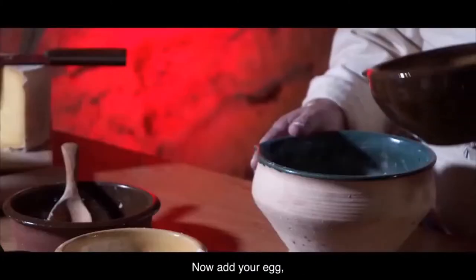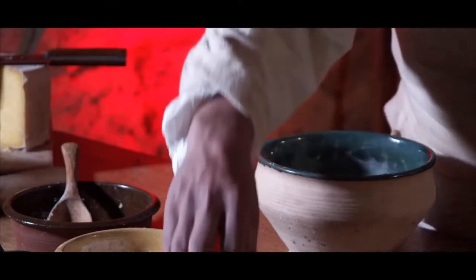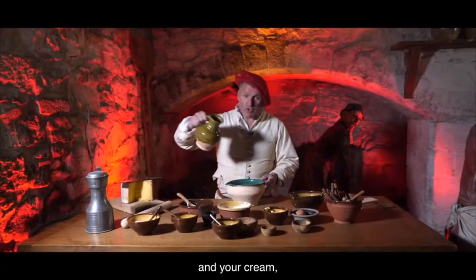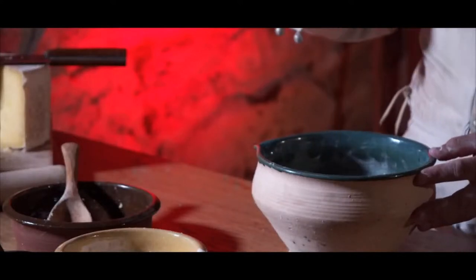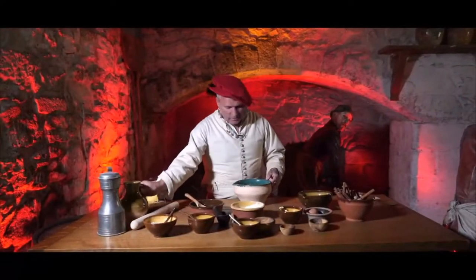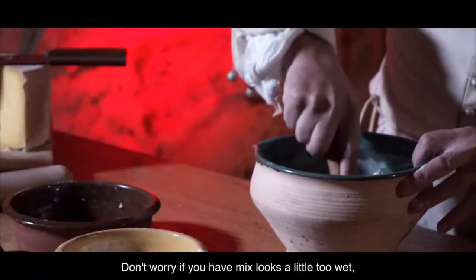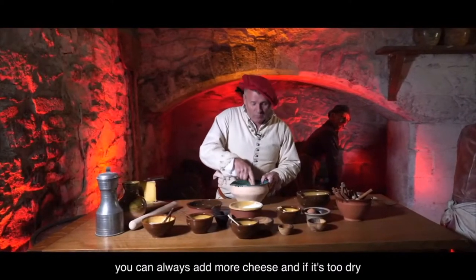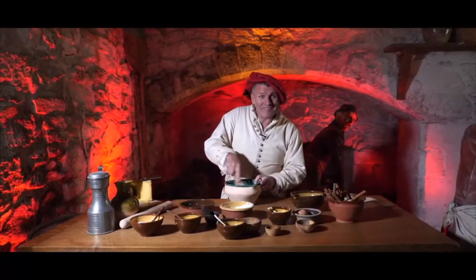Now add your egg, your butter and your cream, and then mix it all together. And don't worry if your mix looks a little too wet, you can always add more cheese, and if it's too dry, you can always add a little more cream.